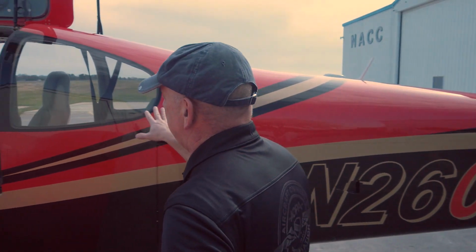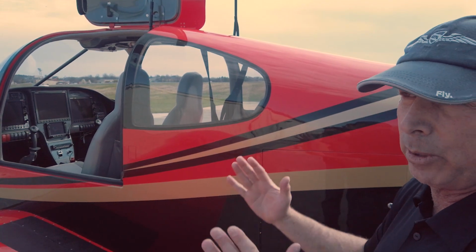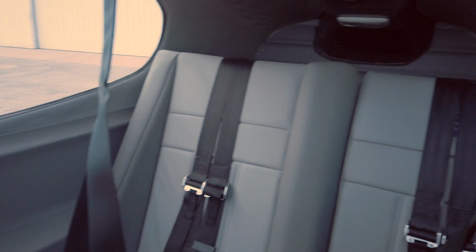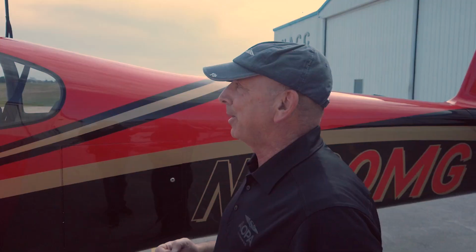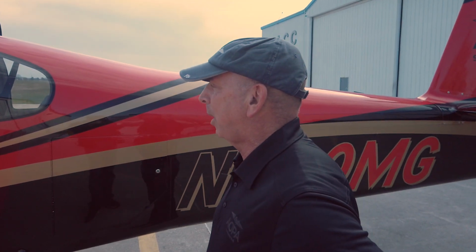When you look in the back seats, you'll see that it's kind of a 60-40 arrangement where the back seat on the right behind the co-pilot is a bigger seat. And it's kind of the best seat in the house in a lot of ways. The back seats in this airplane are tremendously roomy and comfortable.